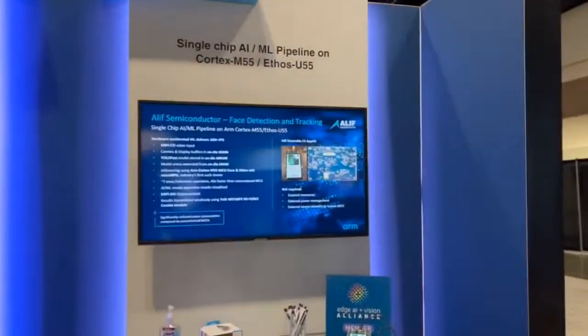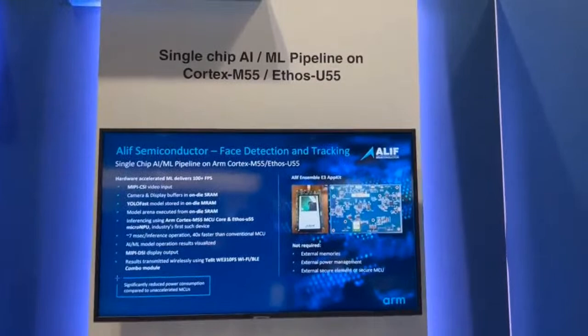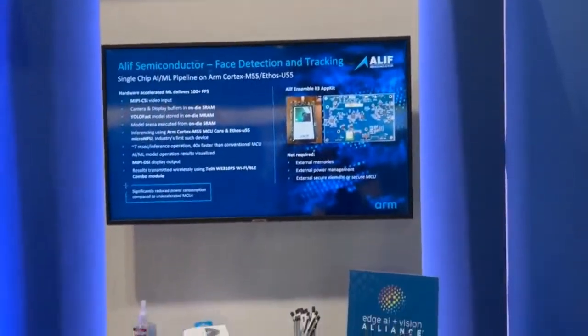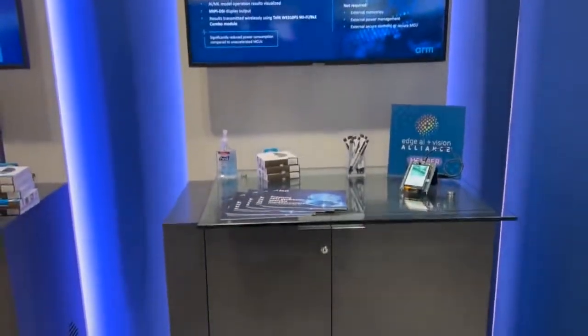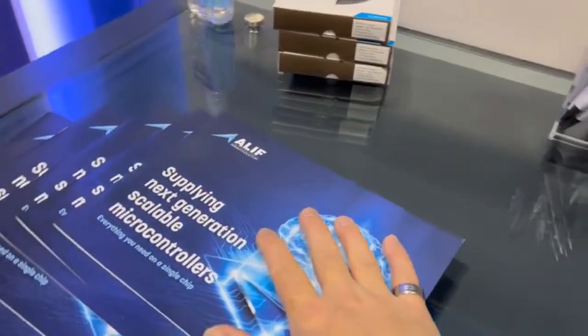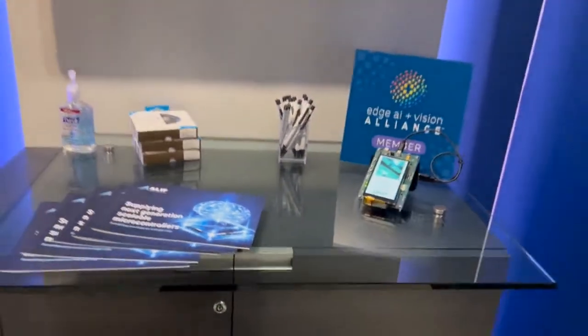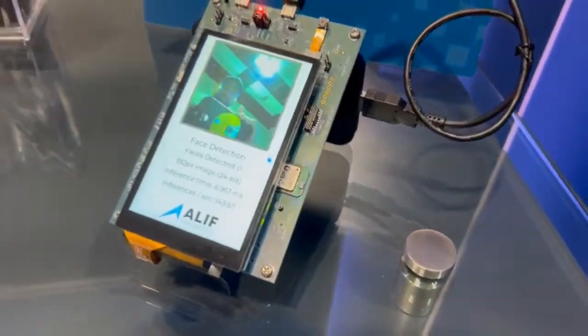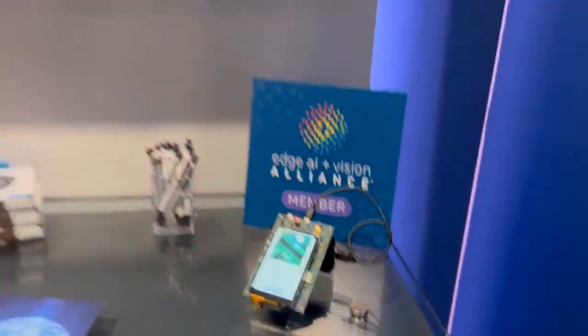And then we have, last but not least, the single chip AI ML pipeline on Cortex M55 Ethos U55 by Alif Semiconductor. Another great demo, with some pamphlets telling you a little bit more about Alif Semiconductor, and of course the hardware itself that is being showcased. Oh, it's me again. All right, cool.